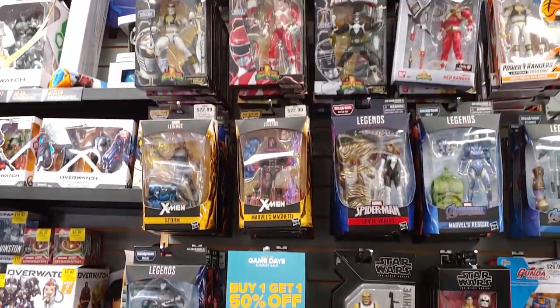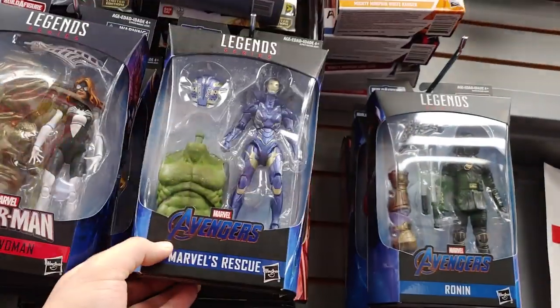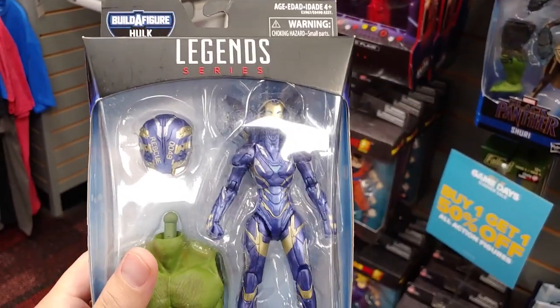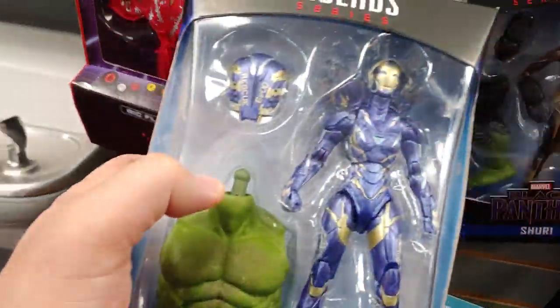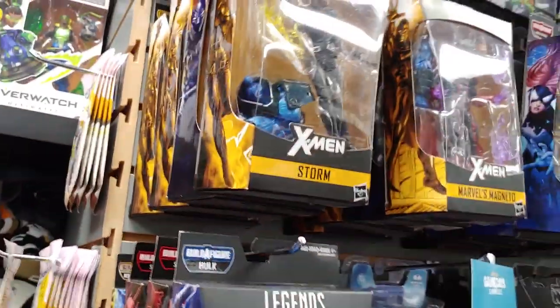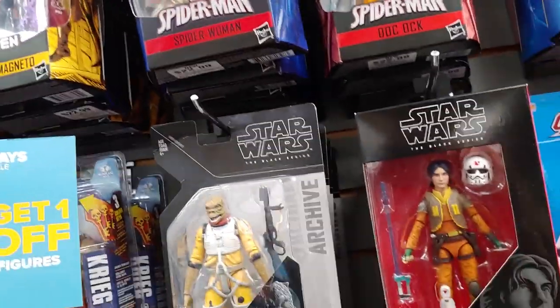Alright, I am at GameStop. And looks like they do have Marvel's Rescue. That's really good to see. She seems like the hardest one to find from this wave. Man, she looks great. And they have Shuri as well, and War Machine. They have two of these Rescues. That's good to see. Two War Machines. A lot of Storms. They have a Magneto as well.